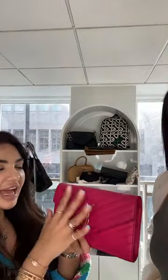Look at that colour. I actually have the exact same wallet, I just have the smaller version. So this is so my style. When I saw this, I was just like, this is so my style.